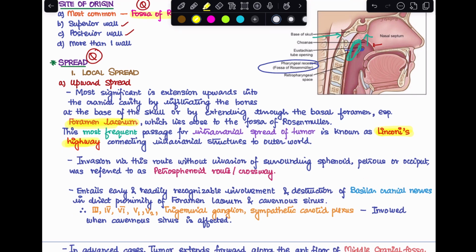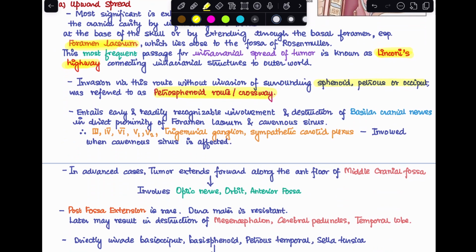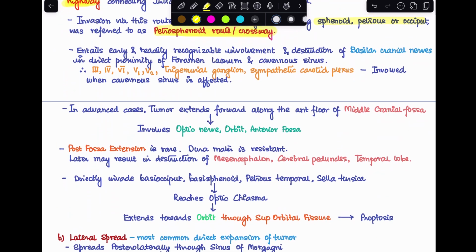And when invasion occurs via this route, without invading the surrounding sphenoid, petrous, or the occiput bones, this is referred to as the petrosphenoid route or crossway. Now, what happens once this upward spread happens, when the tumor infiltrates and reaches the cranial cavity? What are the different structures that it can involve over here?